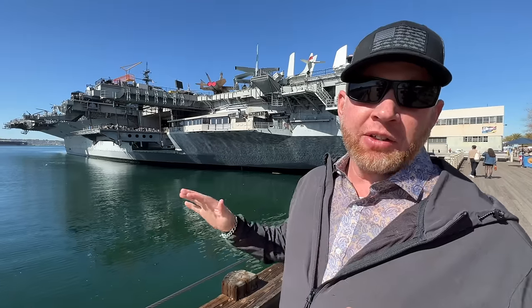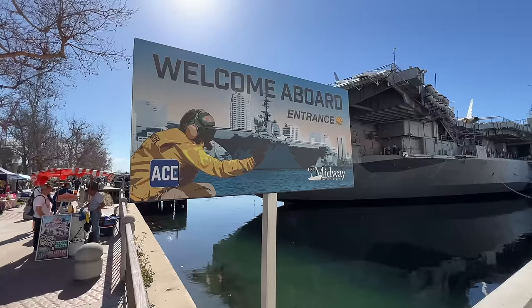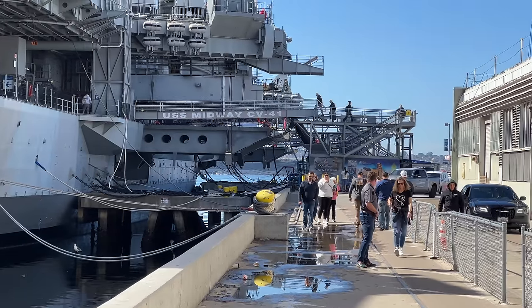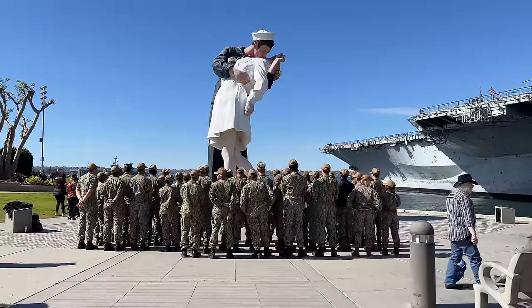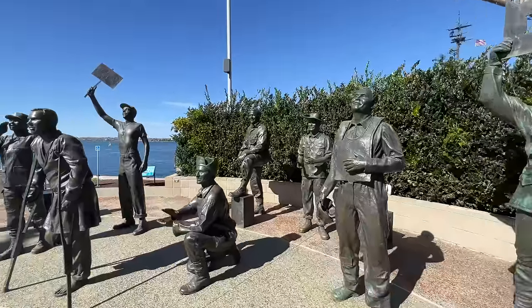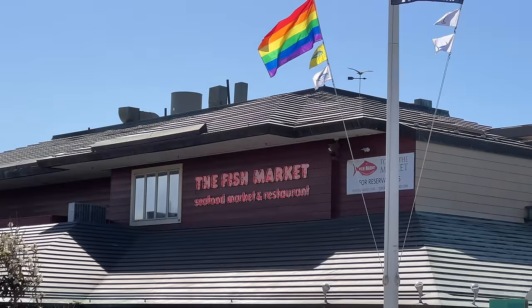Yeah, and here we have the USS Midway Museum. You can actually go on board this old naval relic. And on the flight deck of the Midway, they have pretty much every aircraft from post-World War II through the Vietnam era up on deck there. And out front, they have the Navy sailor kissing the nurse, which is one of the only statues like that in the country. I believe there's three. Don't quote me on that.